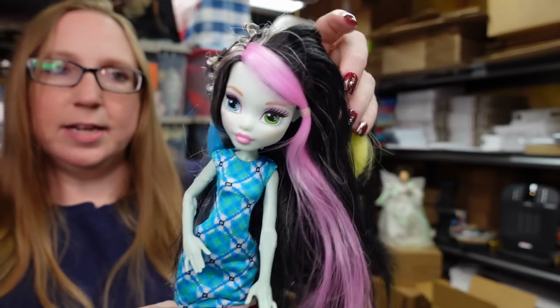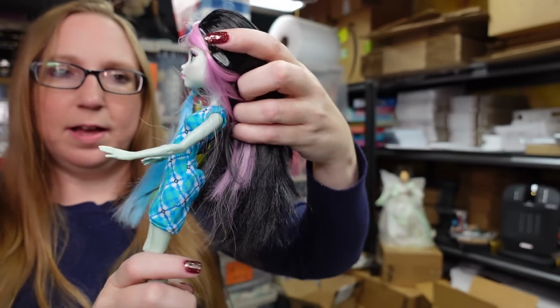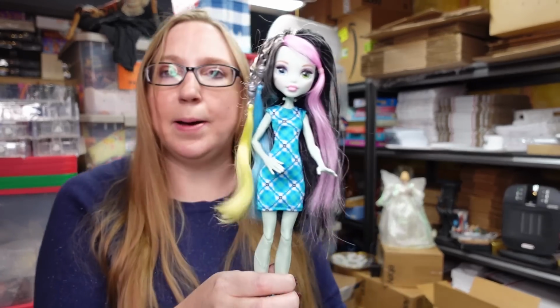I'll just show this one a while because it's the last Monster High I have right now. This one is Frankie Stein, and she has these really cool hair clips that can pop off. She's not worth a whole lot. She's one that's definitely not worth near as much. I have her listed as a buy it now for $12.99.